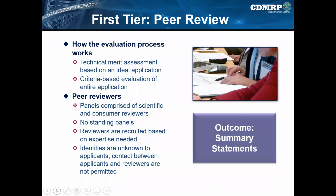Now, the peer reviewers are panels that comprise scientists, clinicians, and consumer reviewers. Consumer reviewers have an equal voice on our panels. There are no standing panels, and reviewers are recruited based on their expertise. The identity should remain unknown, and there should not be contact between applicants and reviewers. What will come out of the peer review is what we call the summary statement. The summary statement will have scores, and it will also have strengths and weaknesses for each one of the criteria. How do you make sure that your strengths are really, really powerful, and how do you make sure that your weaknesses don't exist at all?